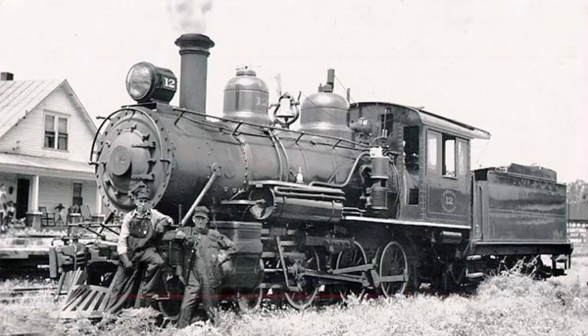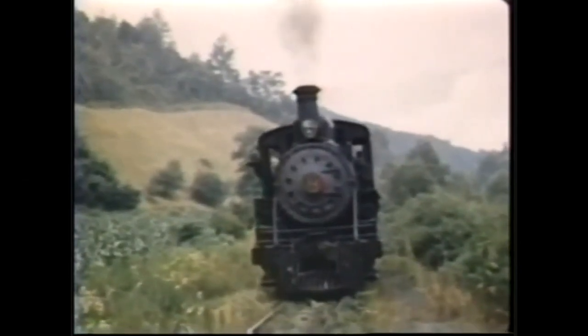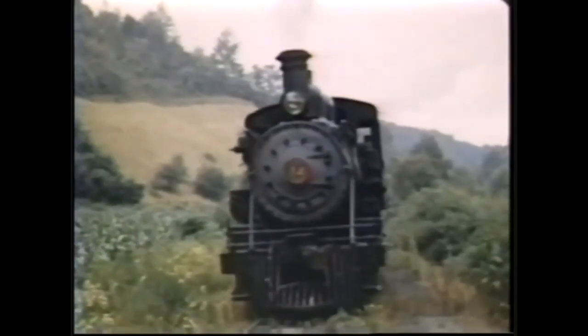Number 12 was ordered on February 9th, 1917, and pulled passenger trains and freight trains between these two parts of the line, and would also help transport materials that were needed during World War I. And thus, number 12's story has started.